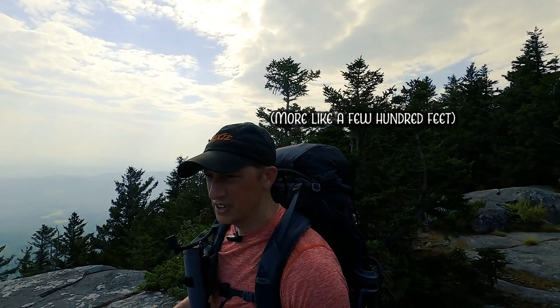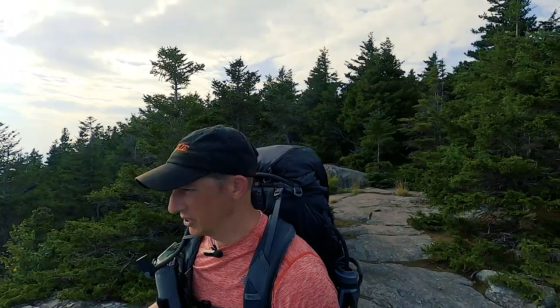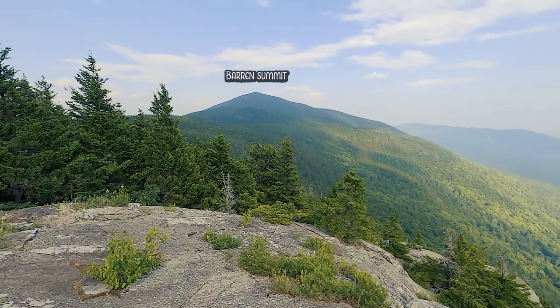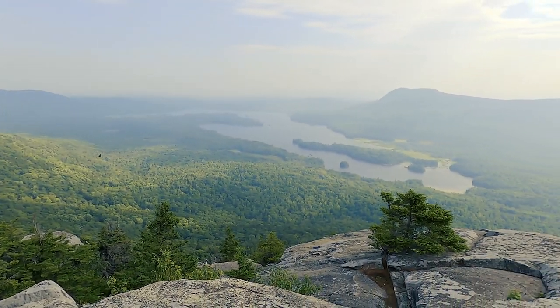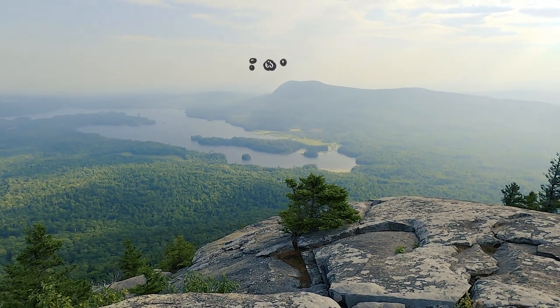All right, it's only been maybe 50 to 100 feet since the last time I stopped and paused, but I figured it was worth coming out just to give you a glimpse of this view. Not the one behind me, and certainly not me. Now up there, I don't know if you can make it out on camera, but on that peak, that is Barren Summit, there is the structure of the fire tower. And then as we kind of pan over here, you can see Lake Onawa below us. Across the valley, you can see Borstone.